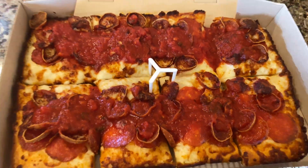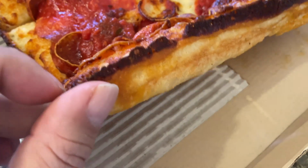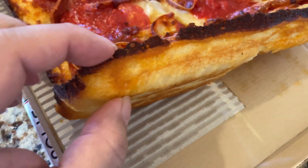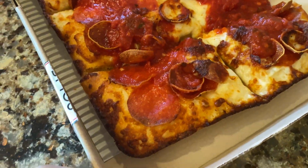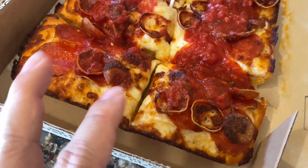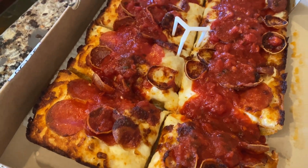Ooh, I'll tell you what, this looks like Detroit-style pizza. So we do have that crispy edge. It's kind of like a focaccia dough. I mean, it's probably three-quarters of an inch thick. That's something that people love or hate. I understand that this cheese is not necessarily super authentic.